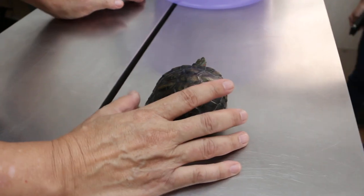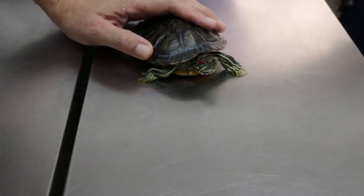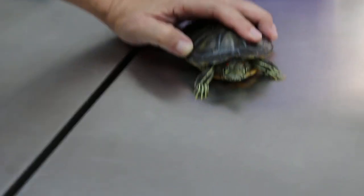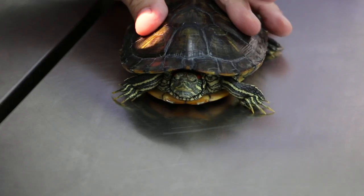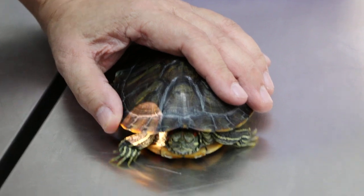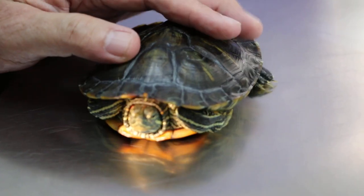Does he roam around the whole apartment? Yeah. Okay. Now, have a physical examination. He's going outside too. He goes where? Outside the balcony, the walkway. Now you can see that this is a very good condition shell. You can see it's hard and solid. The length is good.